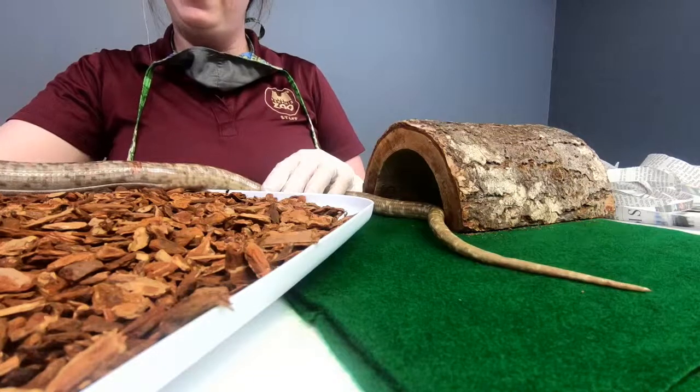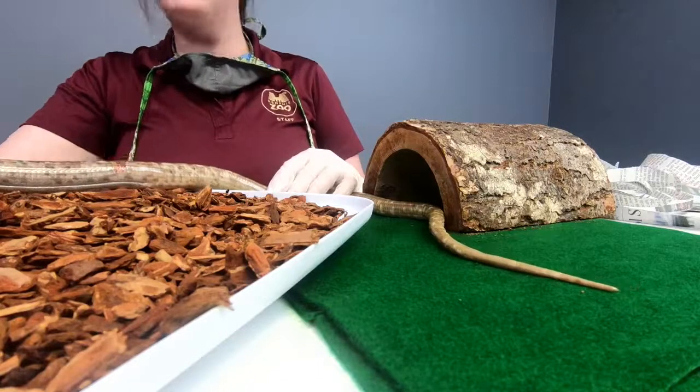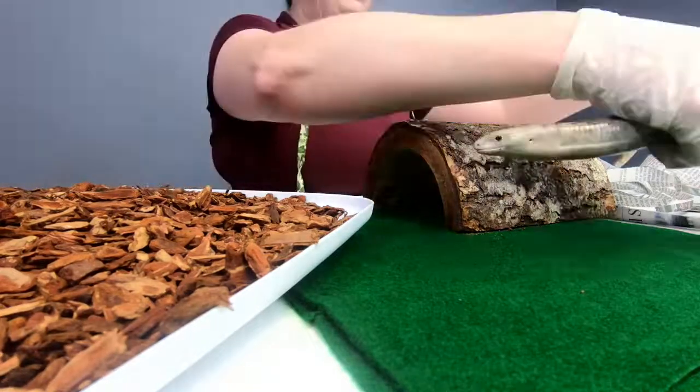Was that bark? Yeah, it's just reptibark. It's just specifically for reptiles.